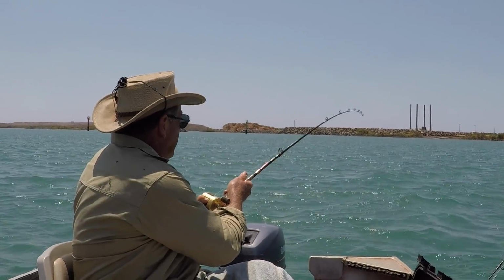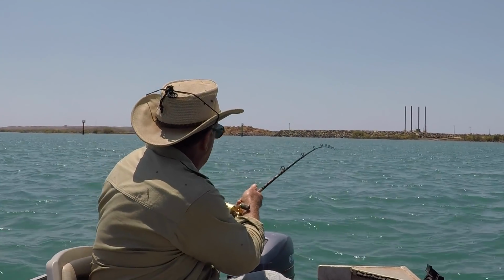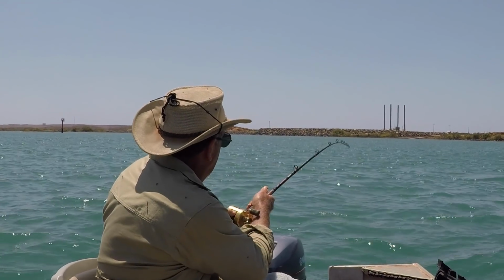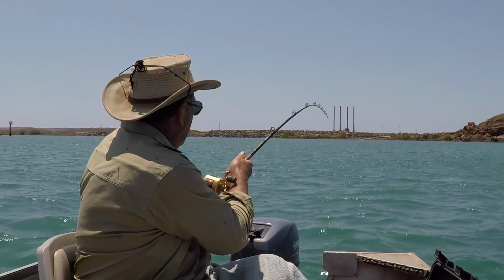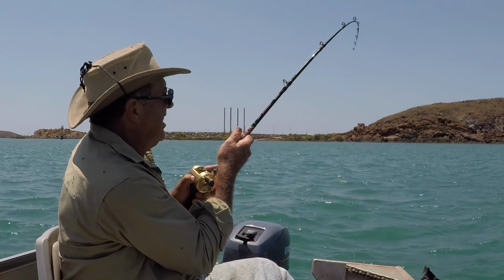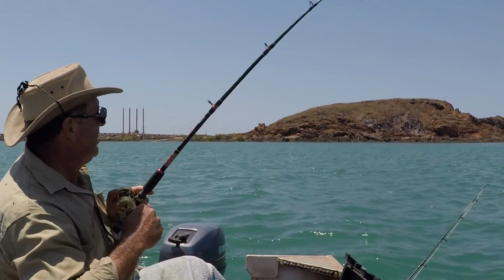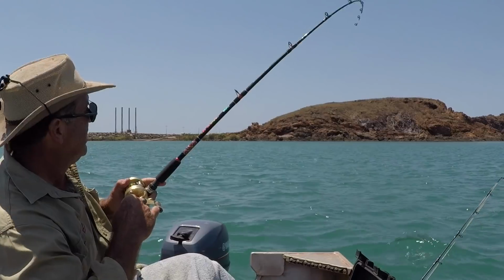Oh, I hope it's not another shark. Even with the drag locked up full, I had to use my thumb to try and slow this fish down and turn it. Holy dooly, love, he's just taking you. He's a big fish, whatever it is. Whatever it is, it's big. I think I got him. Come on.